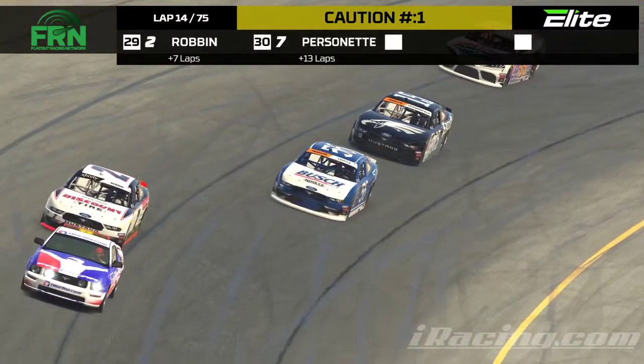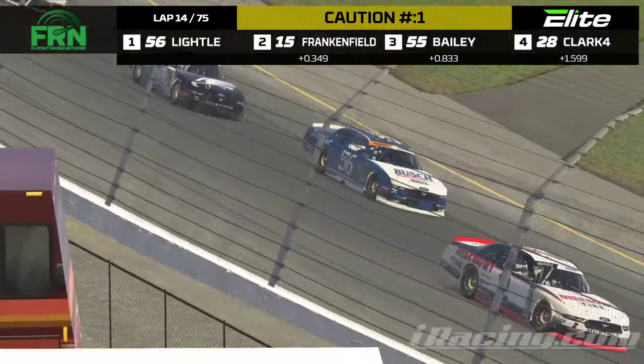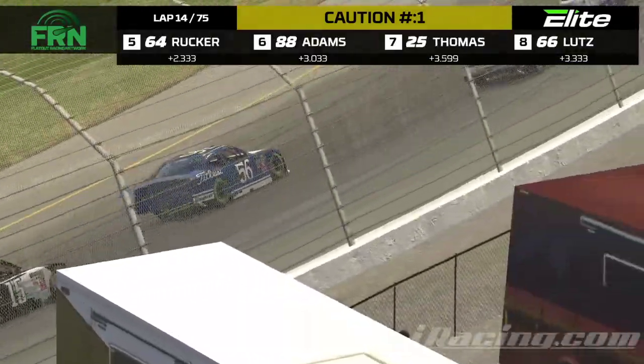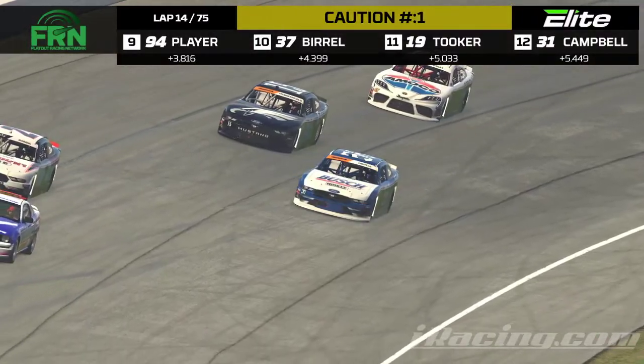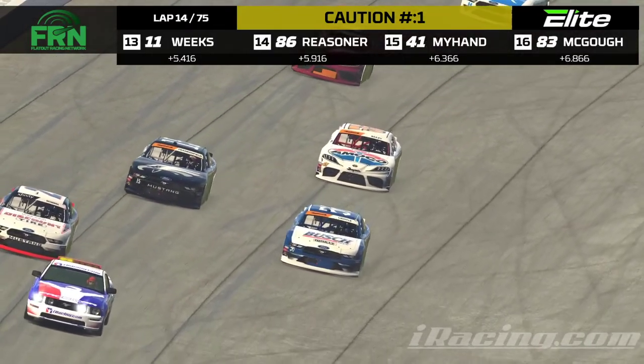It's going to be Tate Lytle with the lead, Frankenfield second, Joey Bailey third, Joshua Clark fourth. Andrew Rucker is now up in the 5th position. Former winner of the season, Joshua L. Adams, currently in 6th, Johnny Thomas in 7th, Ryan Lutz 8th, Kendall Noah Player and Ethan Burrell are right now your top 10, and this is the first time we've actually seen the 37 of Burrell up inside the top 10.